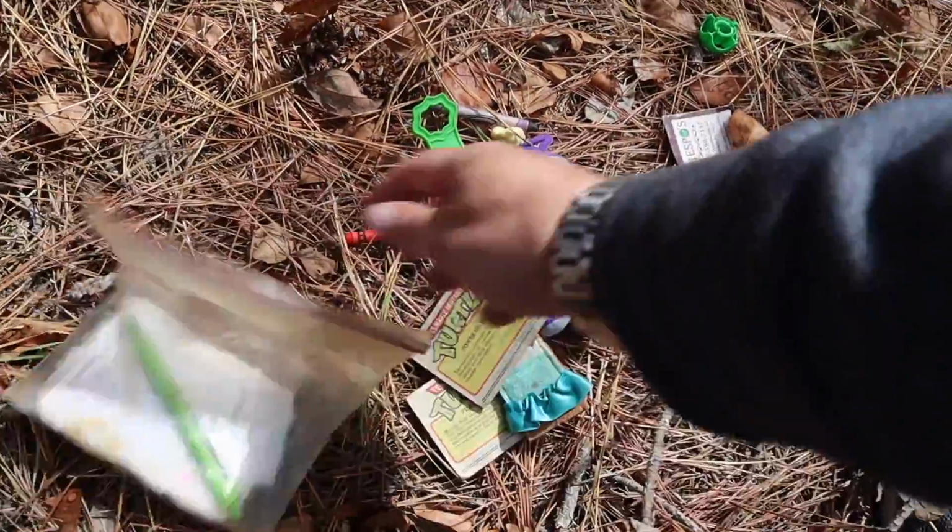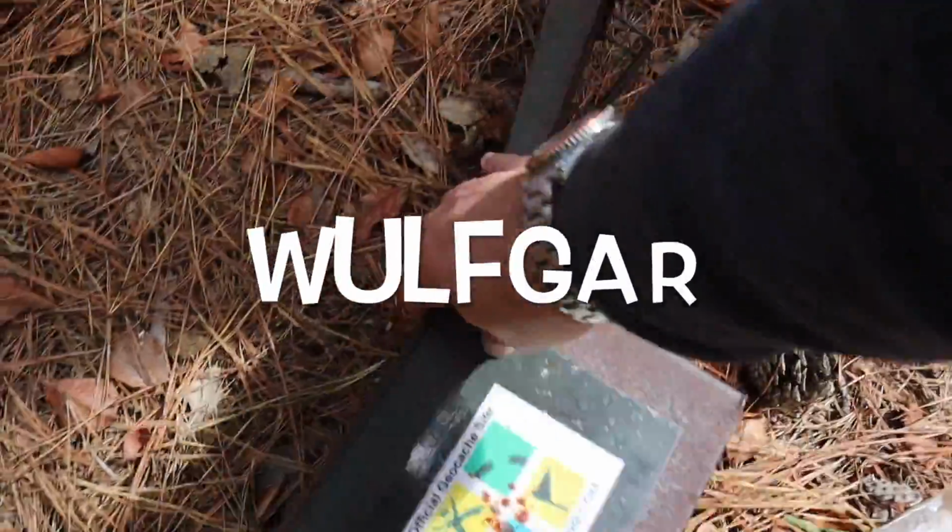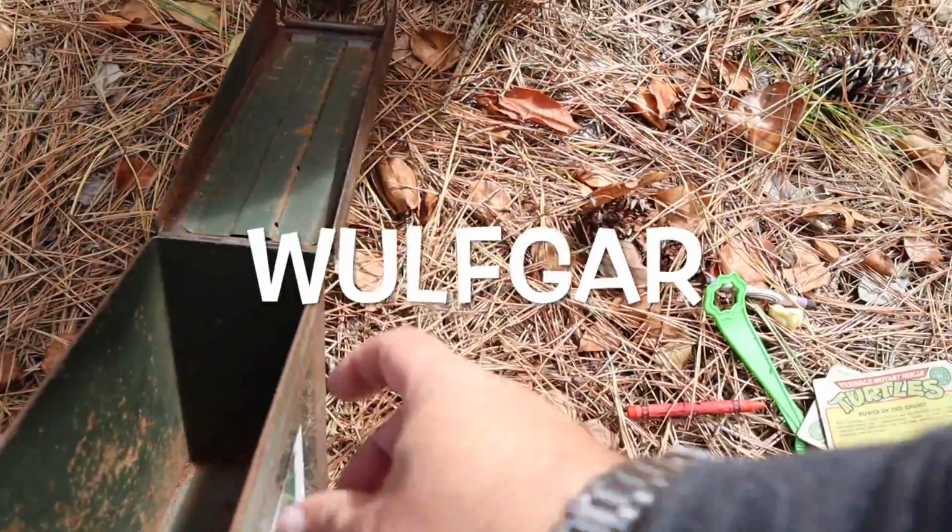We signed the log. Did you sign Wulfgar? Probably not. That's me. That's my pseudo name. Are there any coins? A buck? A buck will work.